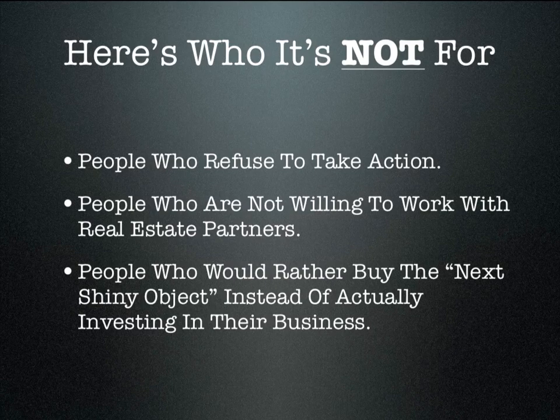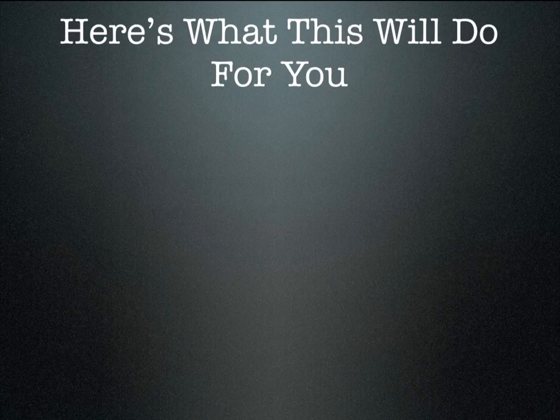People who would rather buy the next shiny object instead of actually investing in their business. And this takes a little bit of soul searching, but give me and yourself an honest answer when you sit down and look at this and say, okay, 60 days into this system, am I going to get distracted with the next shiny object before I've turned this into a real system in my business and just drop off the face of the earth? If it is, this isn't for you.